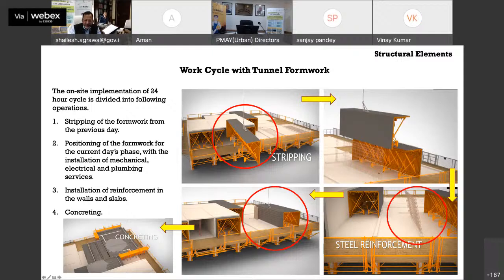Then the second leaf, the second L, is taken here, and now this is the kind of enclosure you make. Then you put the other tunnel form here, and then the other side. This is how it looks, and then you lay the reinforcement of the slab, and then you do the concreting. So these are the typical stages. So first install the reinforcement, put the tunnel form, then put the formwork, the reinforcement of slab, do the concreting, remove that formwork, take it to the next floor.